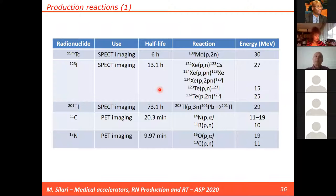And in the next table there are just a few examples of data that you can have a look at yourself. I simply give you the radionuclide that is produced. For instance, iodine-123, which is used in SPECT imaging, single photon emission computed tomography. The half-life is 13 hours, so it's quite good for imaging. It will decay relatively fast after the exam. You can use various production reactions, and these are the energies that you need.